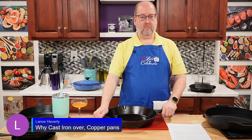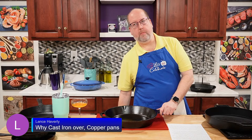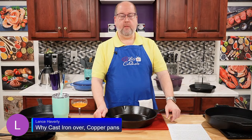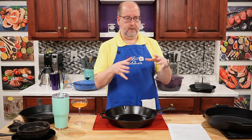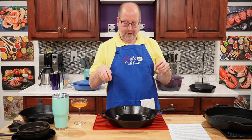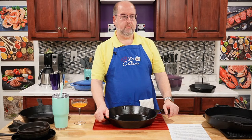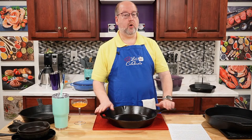All right, and Lance has got, why cast iron over copper pans? Cost. Well, there's cost, for one. Copper pans, the heat will spread more evenly, consistently. Cast iron pans will hold the heat better. They're not necessarily evenly heating as well as some of the others, but they're going to hold the heat a lot longer.